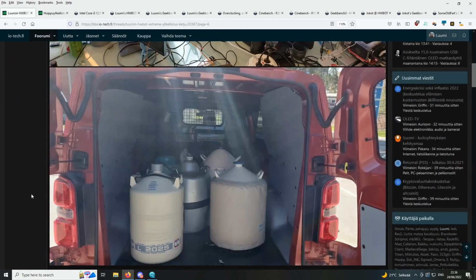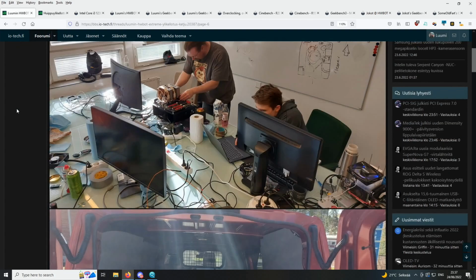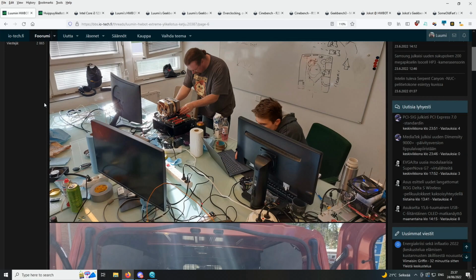So we were provided with LN2 and this space by Aalto University. So huge thanks to Peter and Aalto University for supplying the LN2 and the space for this event. We had roughly 100 liters of LN2 for this event, or a tiny bit over 100 liters. And yeah, the space was pretty alright.